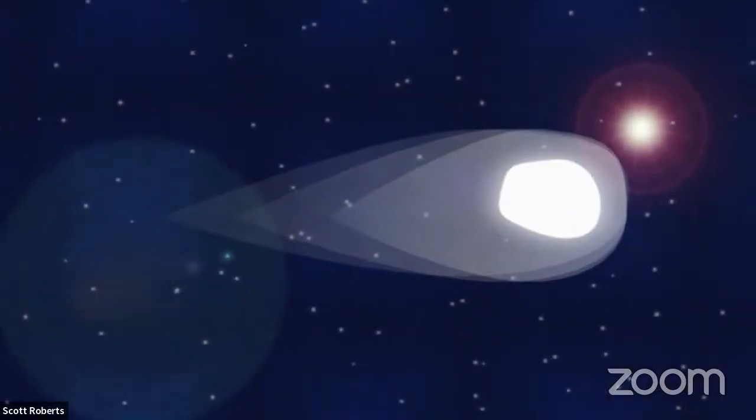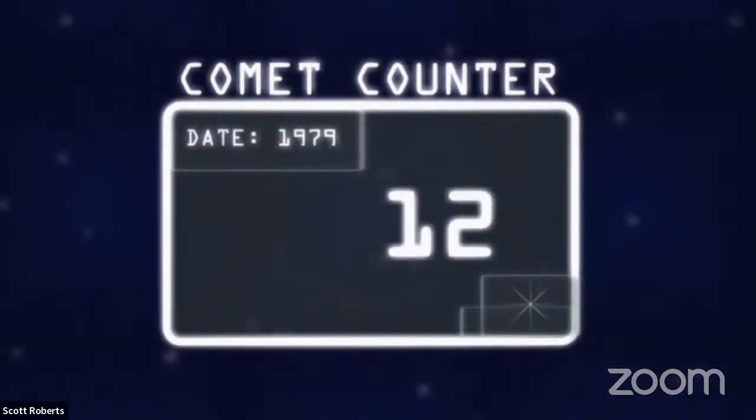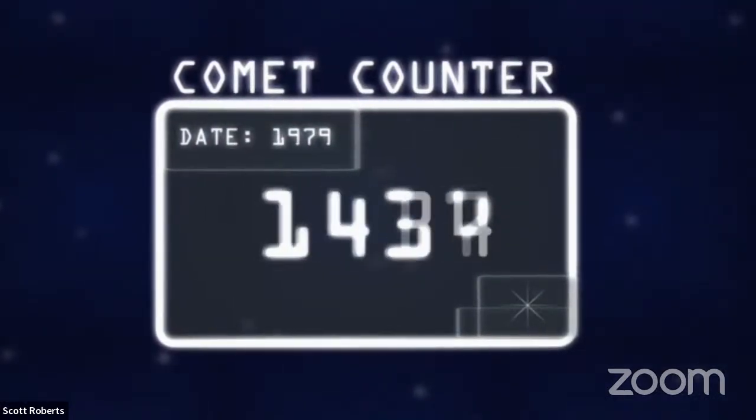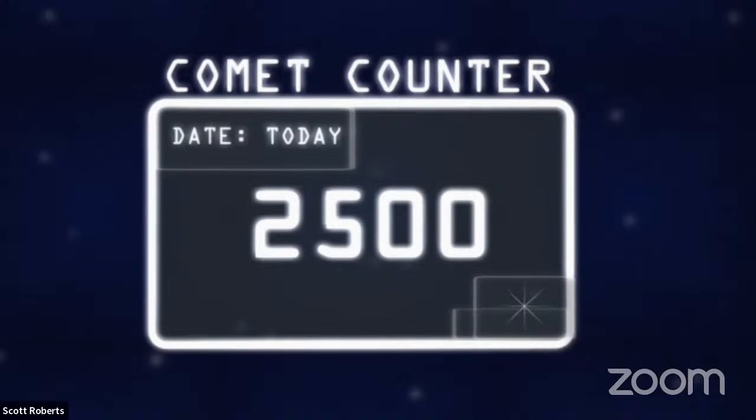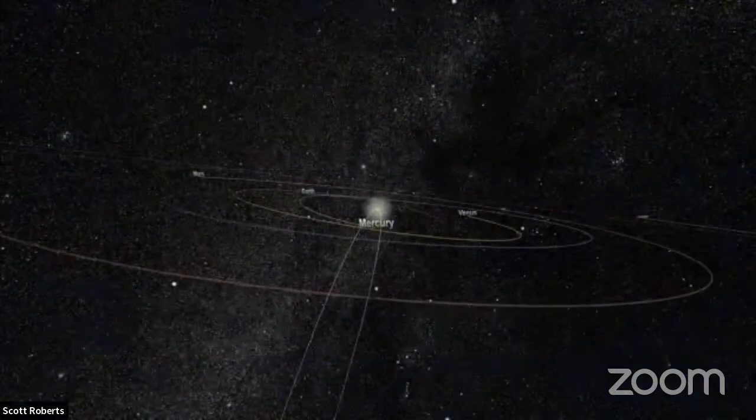People have been hunting for sun-grazing comets for hundreds of years. But as of 1979, we only knew of less than a dozen. Today, we have seen about 2,500. Why did the number increase? Understanding this starts with the Kreutz path.